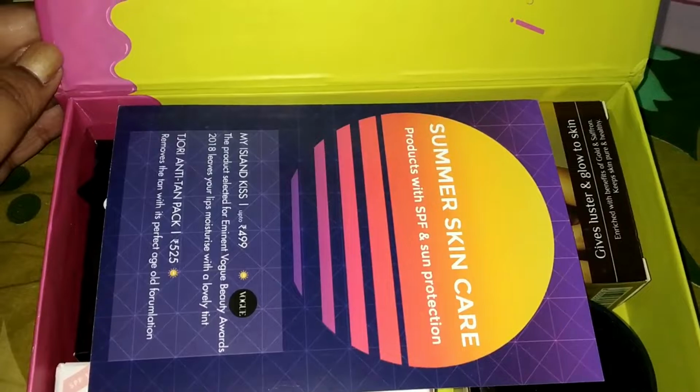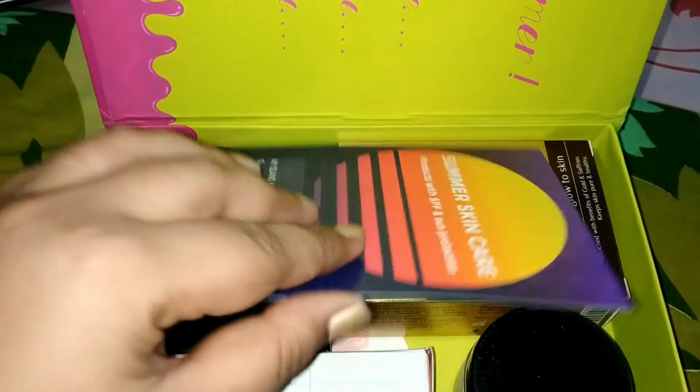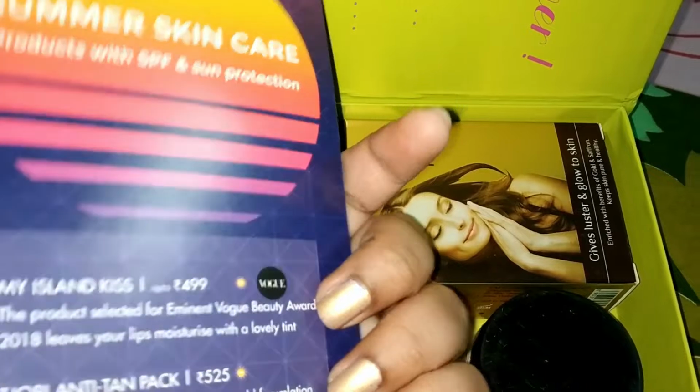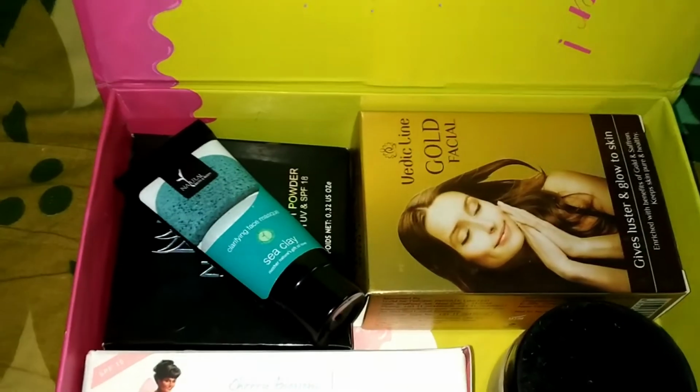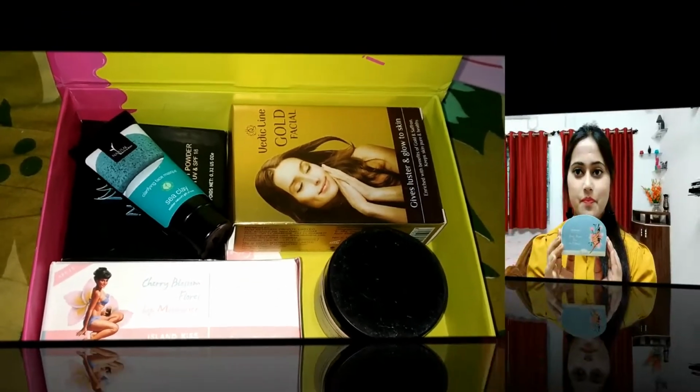Moving on to the box, when you open it, you get a card like this which has the details of all the products that came in this box with their prices. And then these are the products which came in my April 2018 Glamego box. Let me show them to you in details.